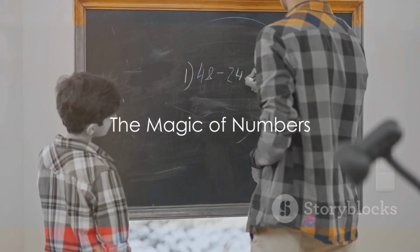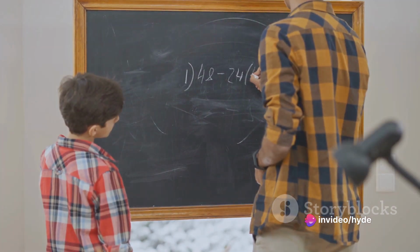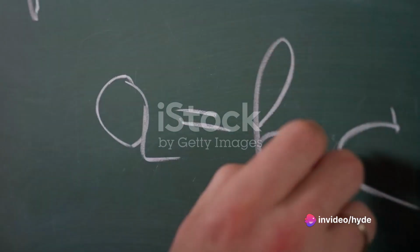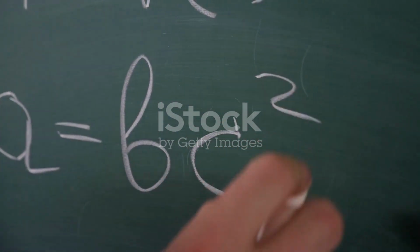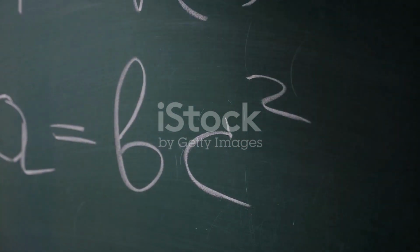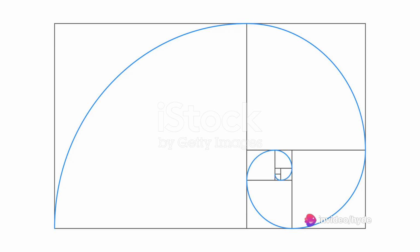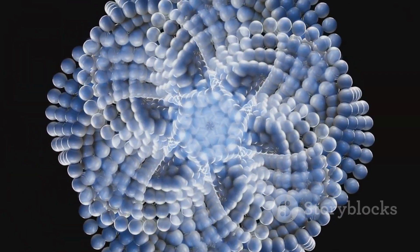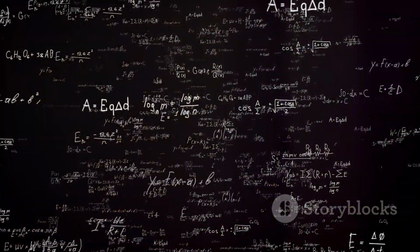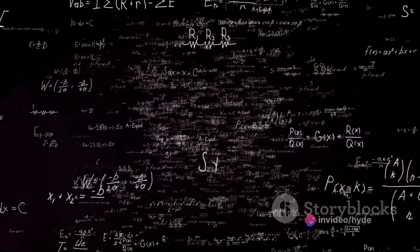Did you know that numbers can also be magical? That's right. Numbers aren't just about counting apples or telling time. They hold within them intriguing patterns and sequences that can truly make your mind spin. One of these amazing patterns is the Fibonacci sequence. It starts with 0 and 1, and each subsequent number is the sum of the 2 before it. This sequence isn't just a mathematical curiosity. It appears everywhere in nature, from the arrangement of leaves on a stem to the shape of a hurricane.